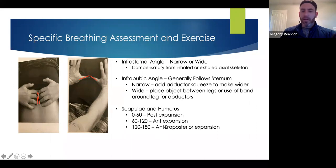The only issue with this is, especially starting off, it's hard to maintain a stacked position with your thorax over the pelvis if you start reaching up overhead. Because a lot of times you start to see that tilt. A lot of people won't be able to keep this position as you reach your arm up overhead. So we generally start with either one of these to start to work up overhead.